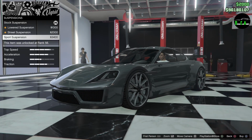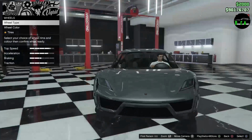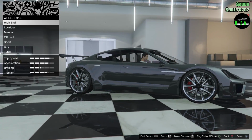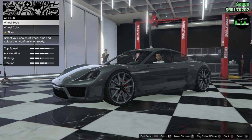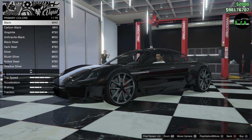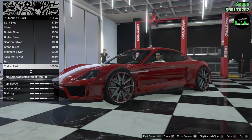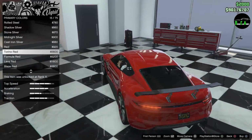Suspension. Oh, wow. That's a big difference. Definitely lower. Wheels. Okay. You can see we got the gray there. So you saw when I painted the colors, pay attention to the wheels. You can see how they change. So in red, you can really see it, the red on the wheel right there.